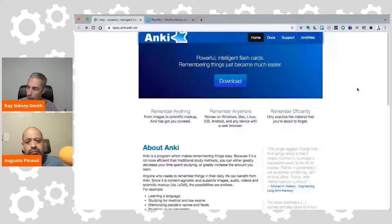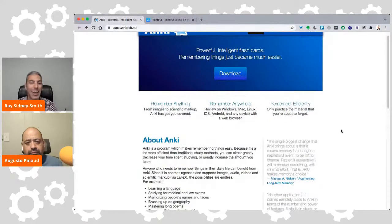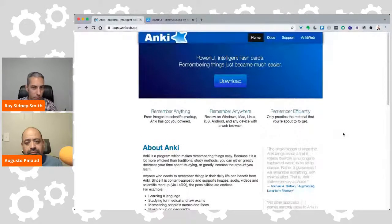What it does is it uses a mnemonic method, that is, a memory method, which is spaced repetition. And while the website is Spartan and doesn't look all that fantastic, the tool is actually really, really useful. There are apps for Windows, Mac, Linux, iOS, Android, and the web browser. And you basically can load up study cards, and it can include any type of content. You can pretty much put images and audio and video. You can even use LaTeX. You could just put whatever you want in there.